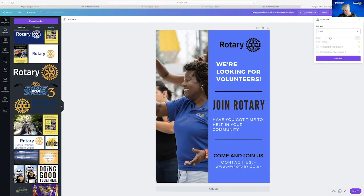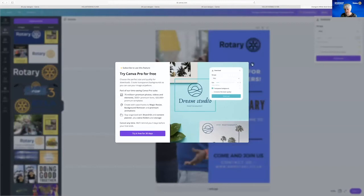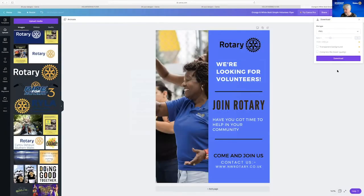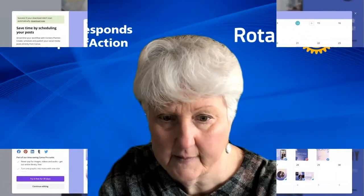And you've got options to take the quality up if you want to, but I'm going to leave it as it is. And you could obviously compress it to be lower quality. So let's download that. And you can see that's the final poster. You're going to save it somewhere where you can get at it easily.